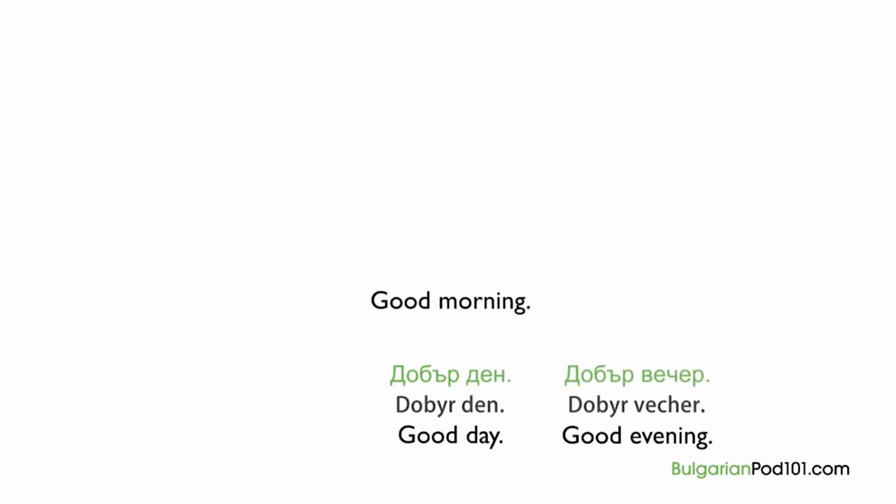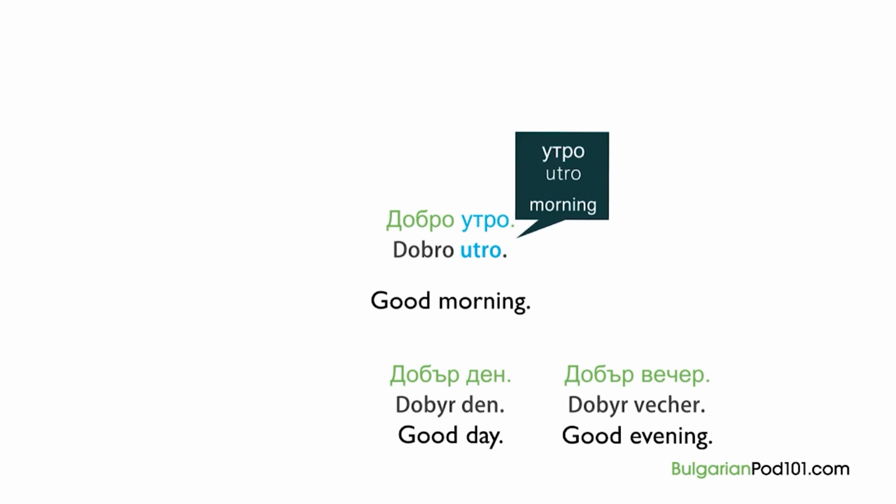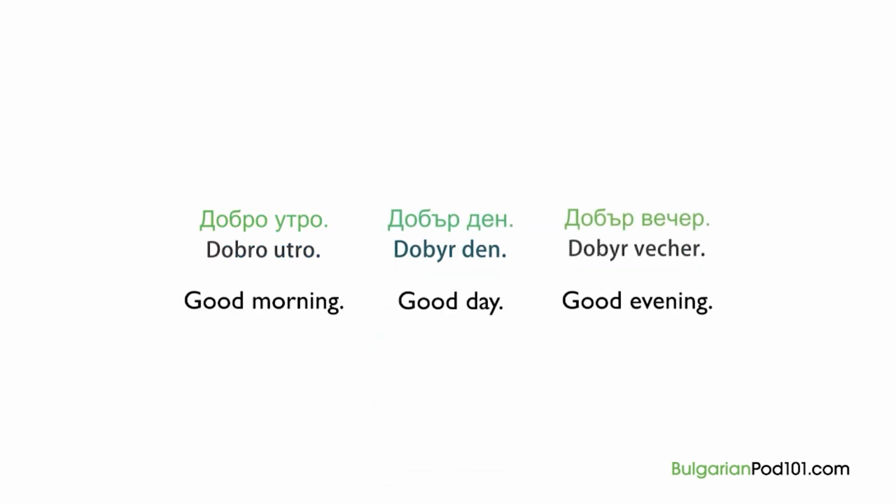During the morning, we say добро утро. Утро is Bulgarian for morning. Добро утро, добър ден, and добър вечер are used when we meet someone, but when we leave, we use another word. In this formal situation, Bulgarian people use довиждане.